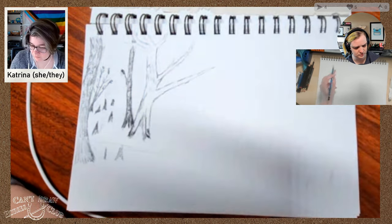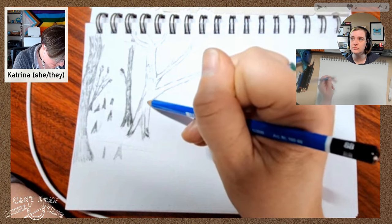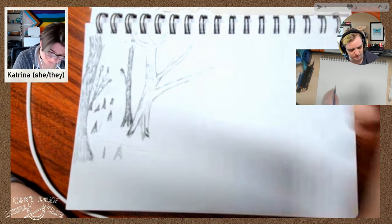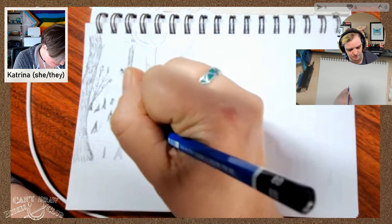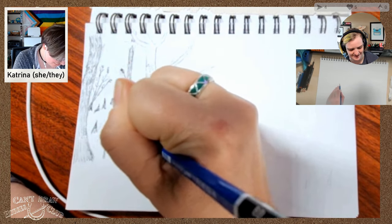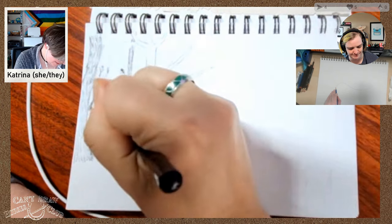I think the other thing is my more recent drawings, I've been doing trees with fine liner pens and not with pencils. So I'm trying to use the same technique and it's not working because it's a pencil and not a pen. I threw myself off is the moral of this story.